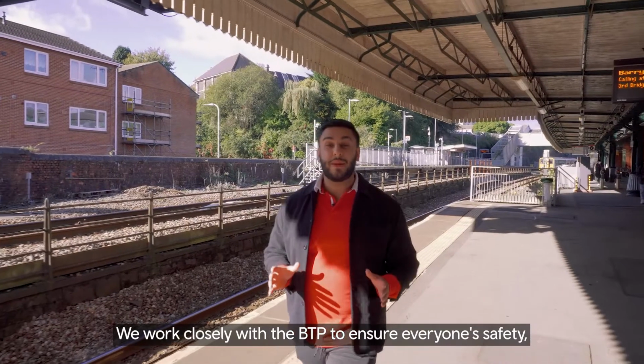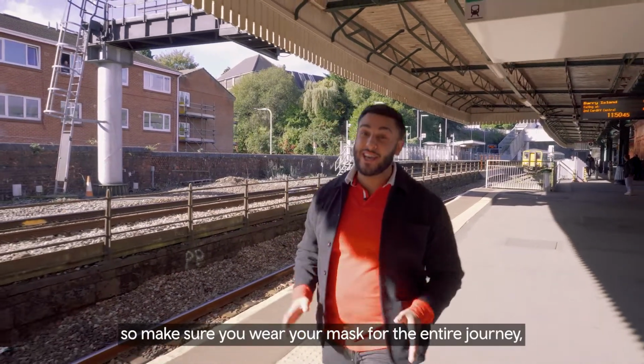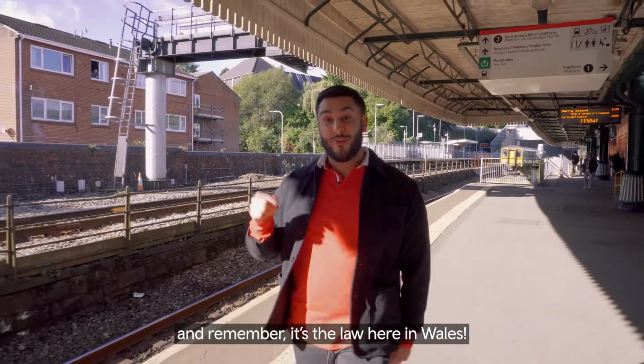We work closely with the BTP to ensure everyone's safety, so make sure you wear your mask for the entire journey, and remember, it's the law here in Wales.